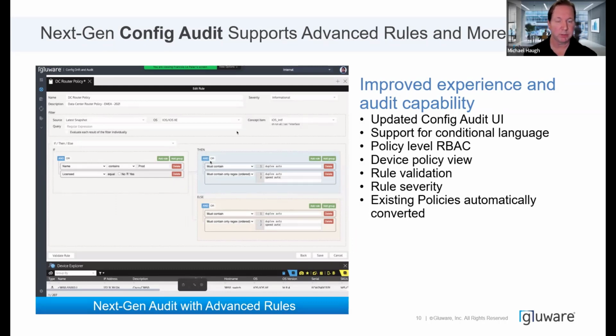I think the beauty of Gluware's config audit capabilities is that it is a no-code interface. You don't have to go and write logic in Python or some other programming language. It's not a UI on top of a script. What you're going to see in this latest release, especially the big significant difference, is the support for conditional language, the whole if-then or if-then-else type of capabilities.